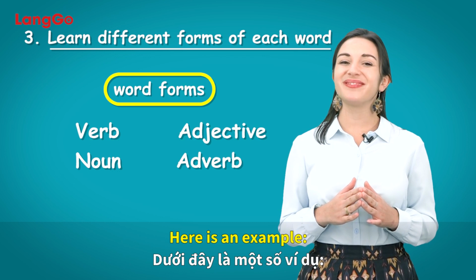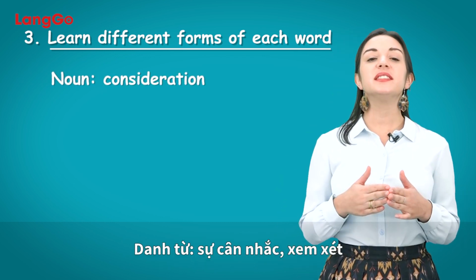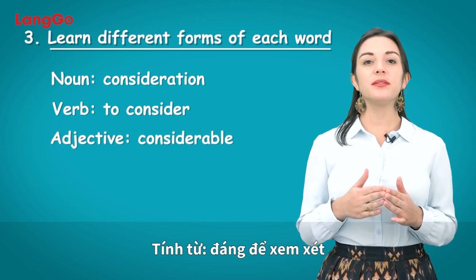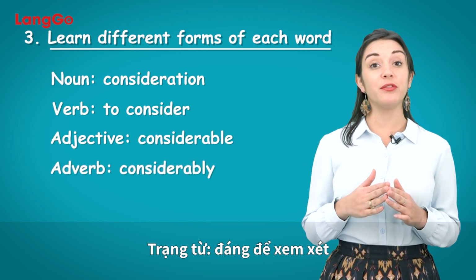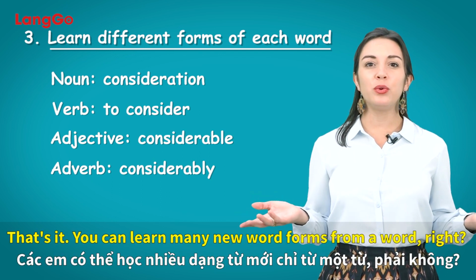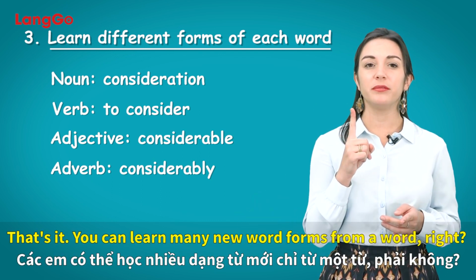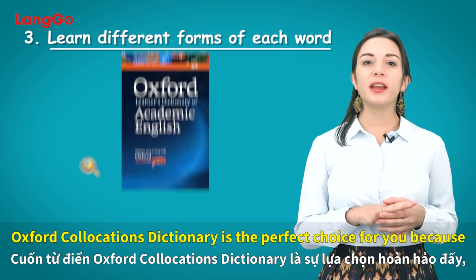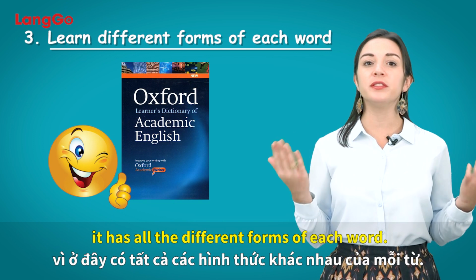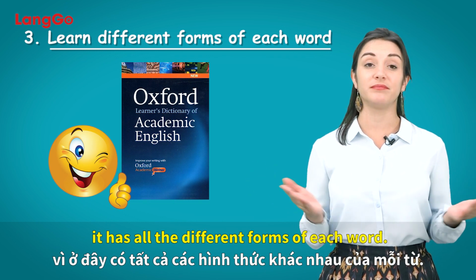Here are some examples. The noun, consideration. The verb, to consider. The adjective, considerable. And the adverb, considerably. That's it. You can learn many new words from just one word, right? Oxford Collocations Dictionary is a perfect choice for you because it has all different forms of each word.